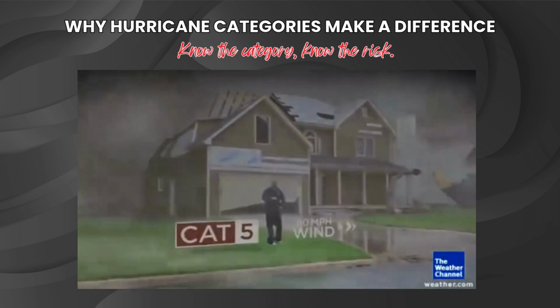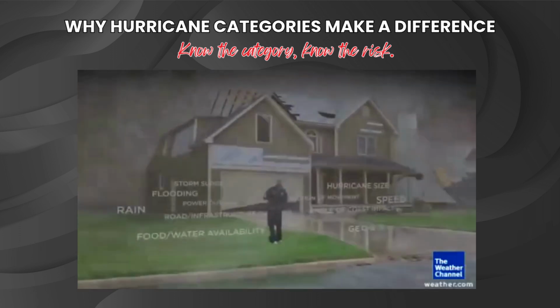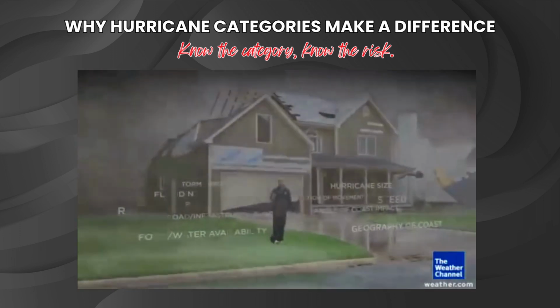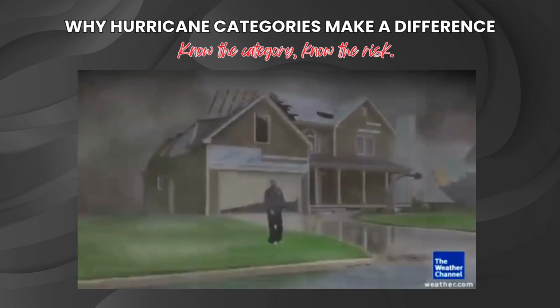That's just catastrophic damage. But again, that's just from the wind, and there are other impacts from hurricanes, and they all vary through the season. So stick with the Weather Channel to keep you safe when the tropics head towards your neck of the woods.